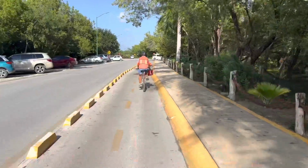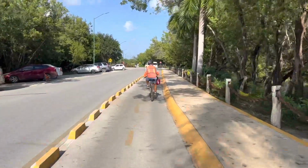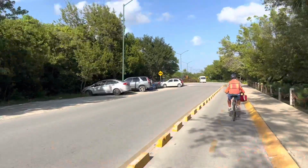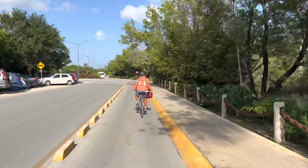Now we're taking the bike tour from the Dreams Resort to Puerto Morelos, so we'll check it out. So here's the bike trail between Puerto Morelos and Dreams Resort. So pretty cool. Beautiful view, beautiful day, so what more could you ask for?